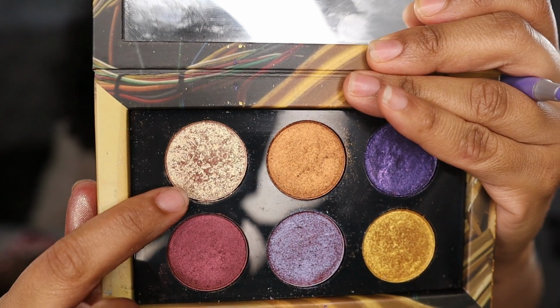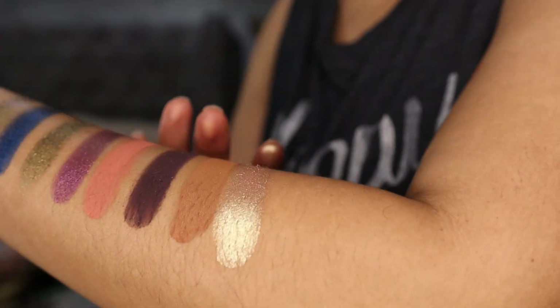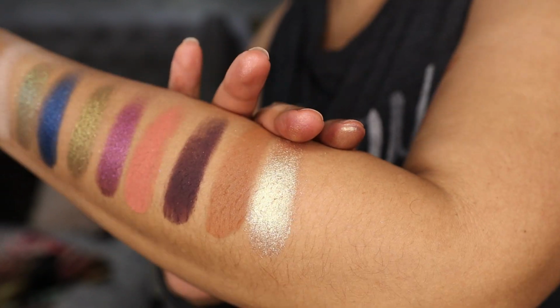A gold shade has to go. I have to go with my gut now, so we're going with Galactic Gold. There's Galactic Gold, and it's just very beautiful. Like, it's gold, but it's not yellow gold.